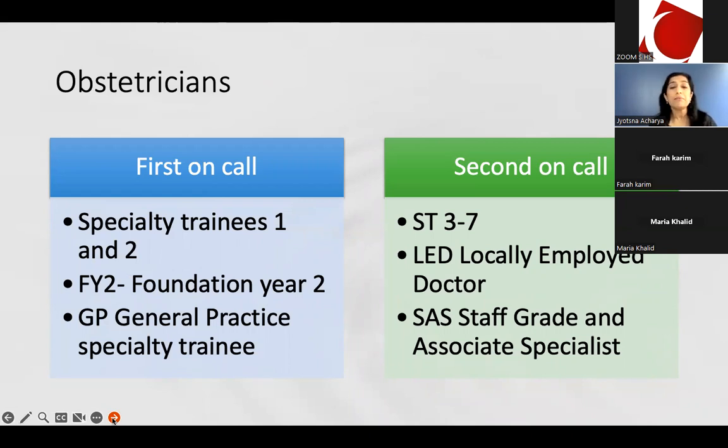So you can come, but obviously you need to start as a first on call for some time while you gain the skills, and then you can become the locally employed doctor on the registrar rota, on the second on call rota. And then we've got non-training posts, which are staff grade and associate specialists, which are called SAS doctors. We don't have associate specialists anymore.